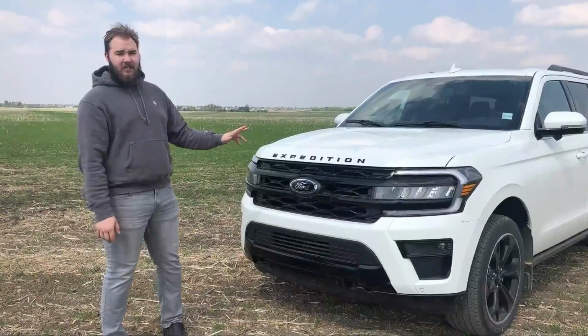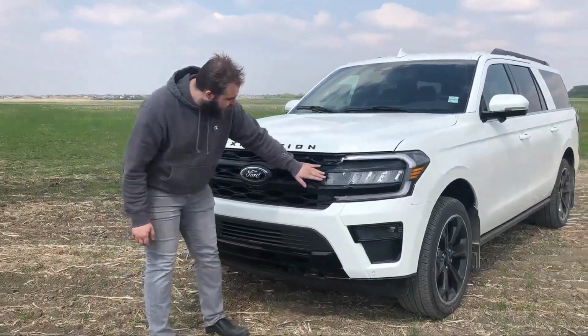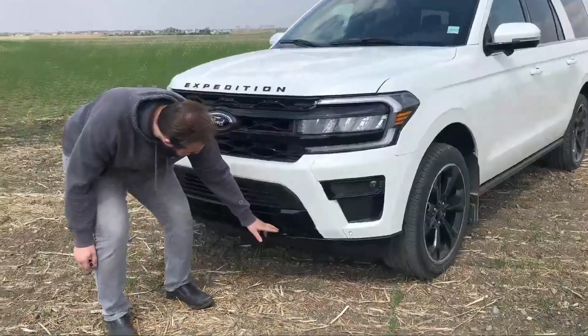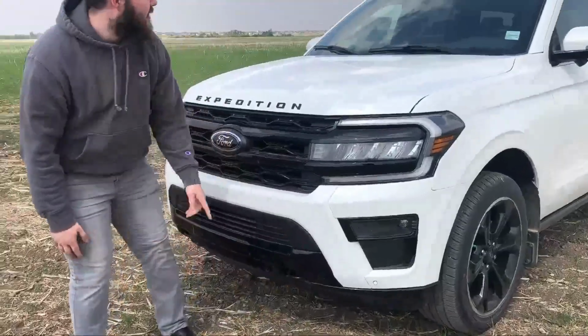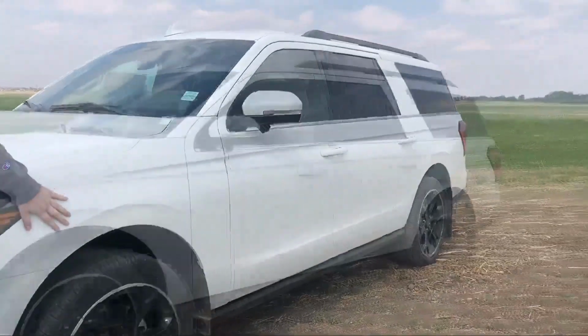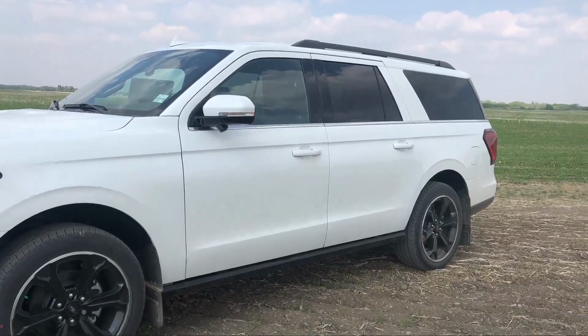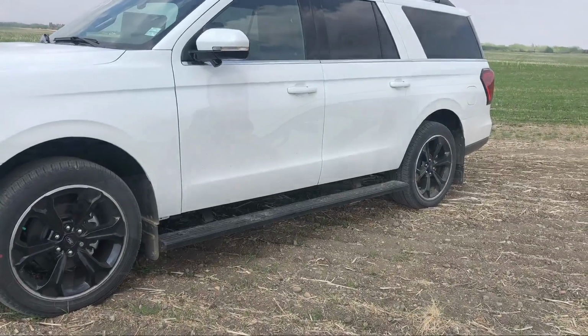Just on our front here, you'll see a lovely black lettering across the top saying Expedition, along with, just down to our side, our nice squared-off headlights and our beautiful black metal tow hooks. And just down to the side here, you'll see we have a roof railing as well as our beautiful new squared body. And along the side, you'll see our color-matched mirrors along with our handles, and just below being our power deploy running boards.